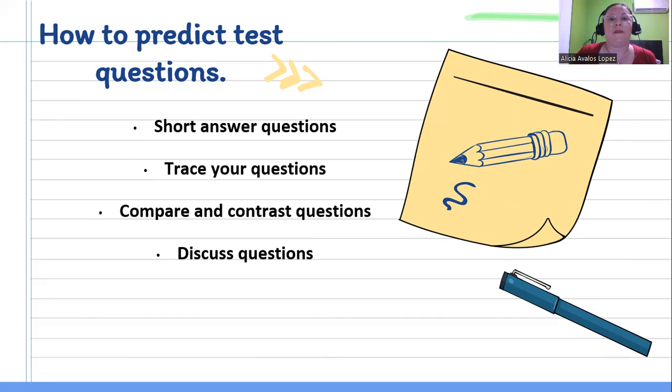Discussion questions describe the effects of one thing on another, the significance of a particular event, or the role of a specific individual or institution. In predicting the discussion question, these questions often begin with discuss the significance, discuss the role, discuss the effect, or discuss the relationship between.